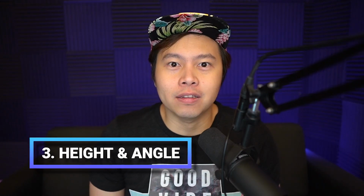So third is having a flattering height and camera angle. The same way that we're looking for flattering light on our face, we should also look for flattering angles. There are basically three angles that we need to look out for: the low angle, eye level, and then high angle. The rule of thumb is to avoid the low angle at all costs. It's very unflattering because it's going to show that you have a double chin, even show some wrinkles, and kind of shorten your neck.